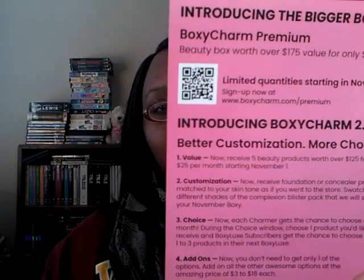Introducing the bigger Boxycharm. And I forgot which video I read this in, but how I got the email. And I read you exactly what my email is. So now they put the Boxycharm info on the card about, hey, we've got more customization, more options, more choices. Value. Now receive 5 beauty products over $125 for only $25 a month. So they've gone up $4.